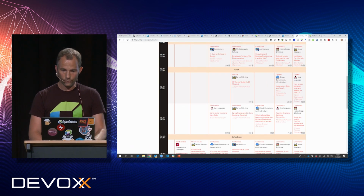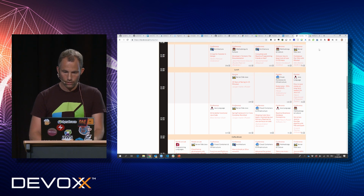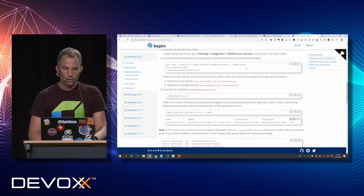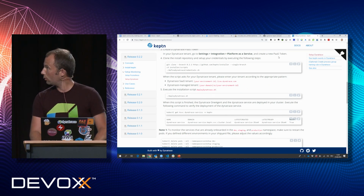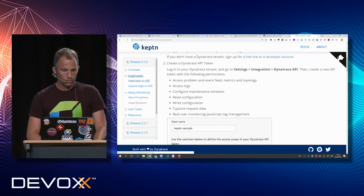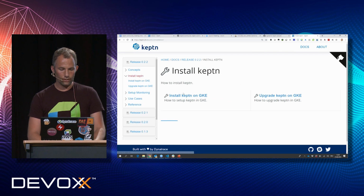What else do I have in here? Let me double check. Where's my mouse? The other browser window. Where's my other browser window? Here we go. So I basically really just followed my installation instructions on the keptn website. So if you install keptn, that's really all I did.